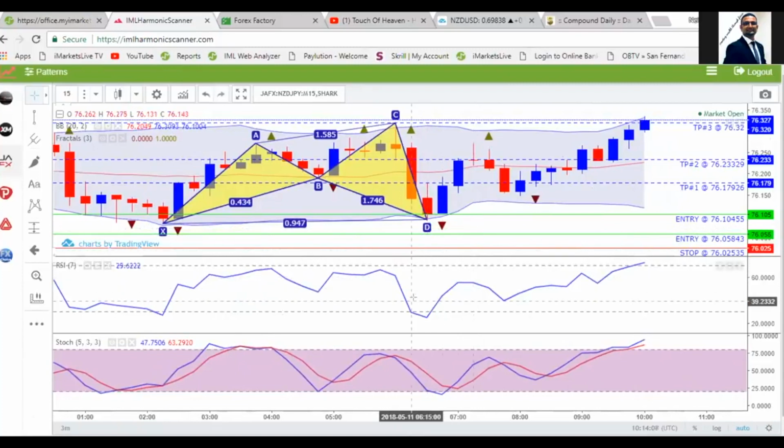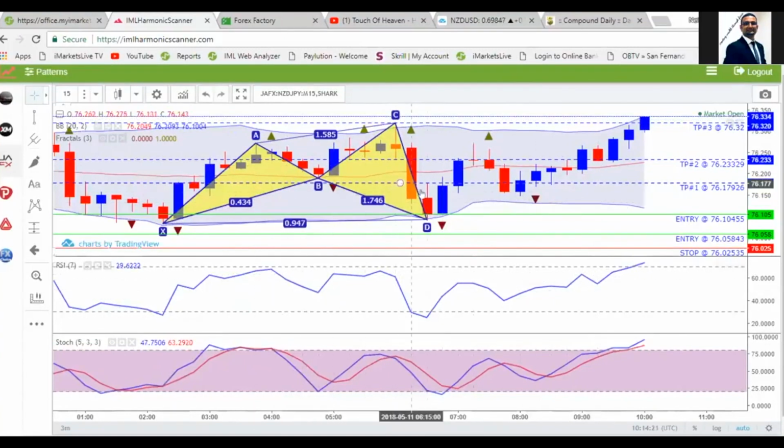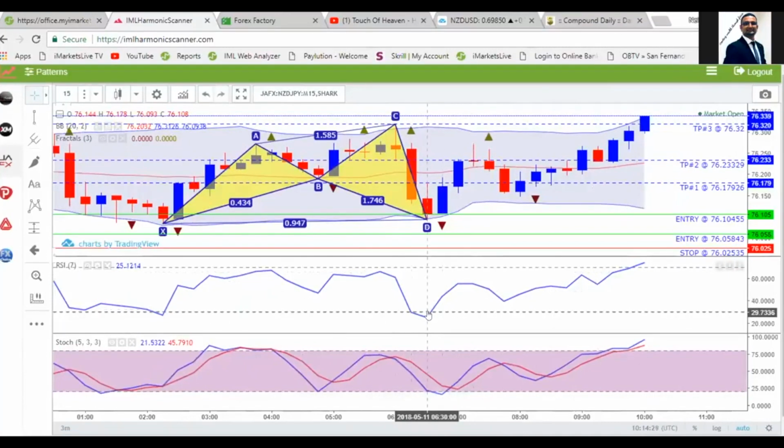One of the things is the RSI oversold. When it's on the 30 line, the market is known as oversold, and when it's on the 70 line, the market is known as overbought. In this case, it's called a buy around this zone. So, is my RSI oversold? Is it around 30? Yes, it is.